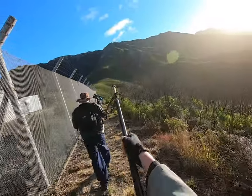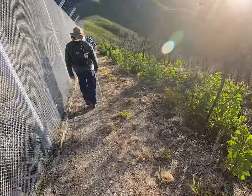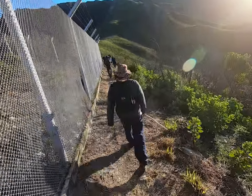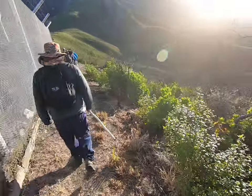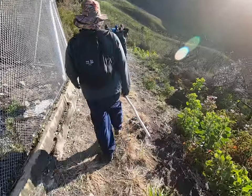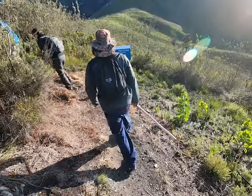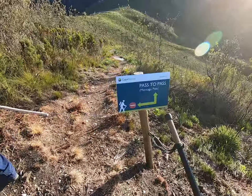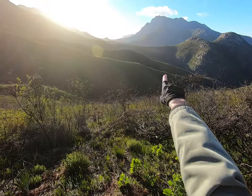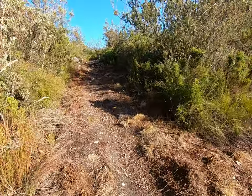From what I understand, we're going up the hill and to the top, walking along. I'm not exactly sure where the path goes, I haven't done this before. First turn off, pass to pass, going straight ahead to the valley. And that's Lorsberg over there, I believe, and then going up here.